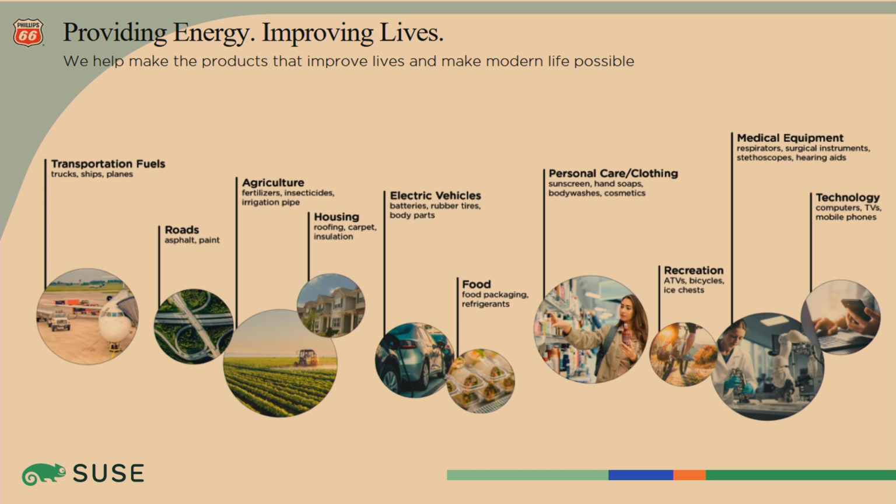Providing energy, improving lives is our company slogan. What does that mean? Phillips 66 strives to be the leading integrated downstream energy company, encompassing the midstream, refining, and chemical spaces. Our midstream operations comprise transportation of crude and natural gas liquids, or NGLs, as you'll hear me refer to them throughout this presentation. Our refining and renewable sector is responsible for turning that transported crude into chemicals and also further into the many products that our world needs to function. And I'll get into exactly how much we help with that on the next slide.